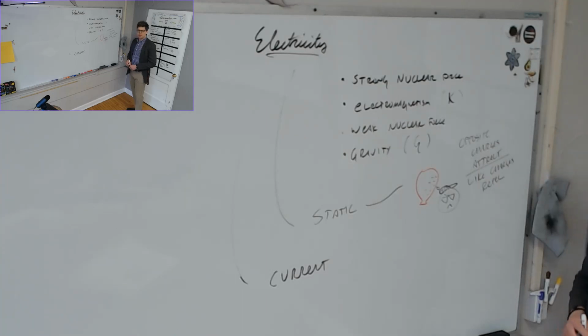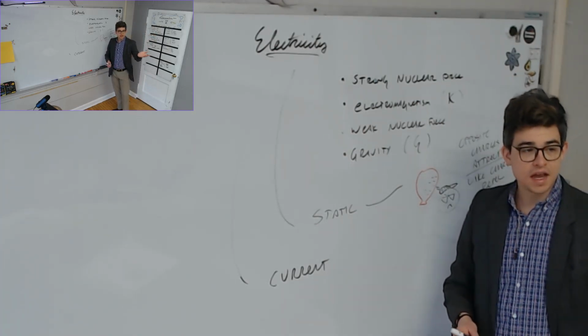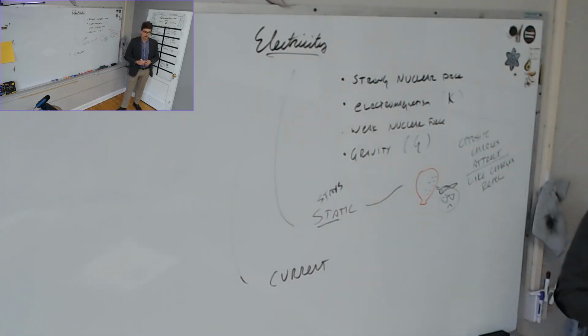Why might we call this static as opposed to current? Because it stays there. Yeah, it stays. That's the root of static. It's the charge that stays on an object. That's what static electricity is.